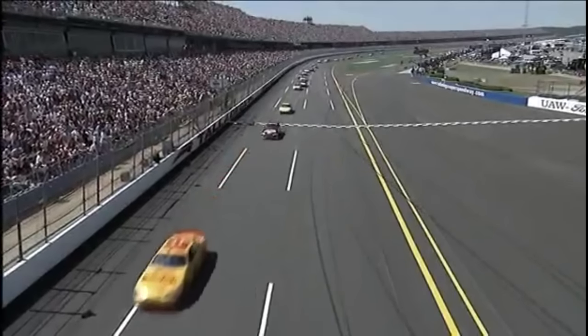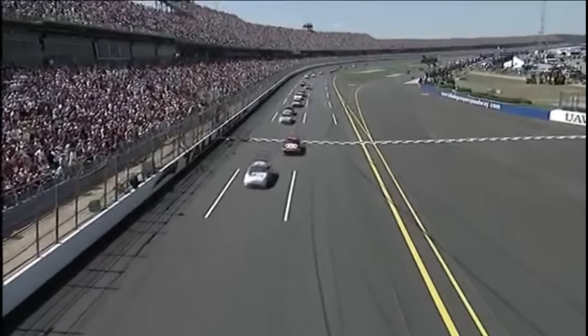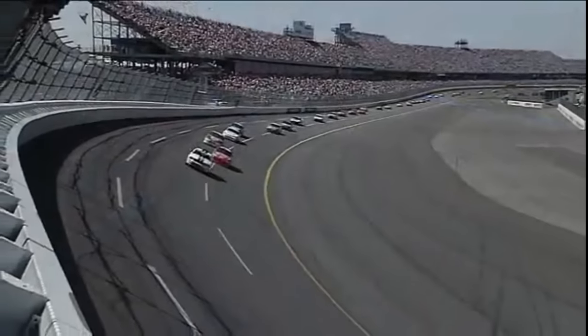And many say it's one of the raciest tracks on the entire circuit. So be with us next Saturday night.